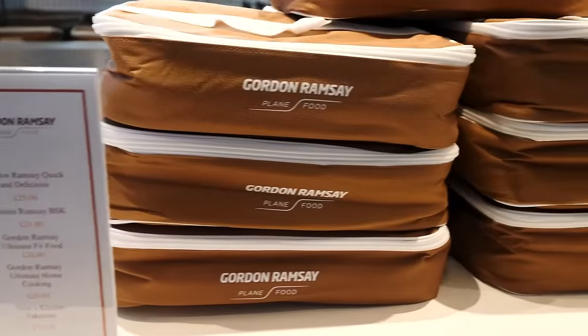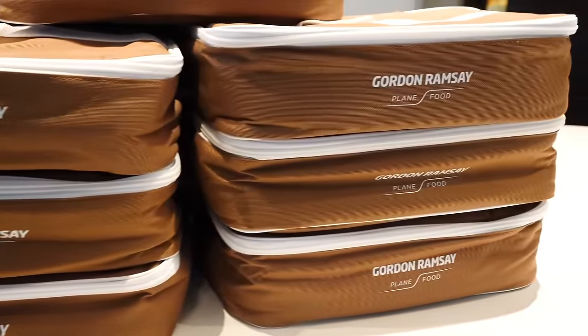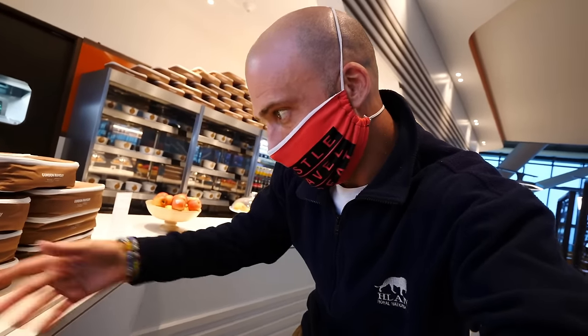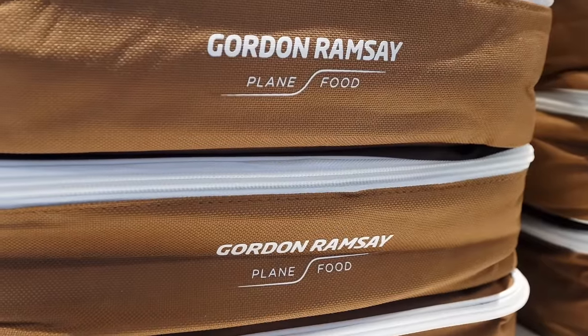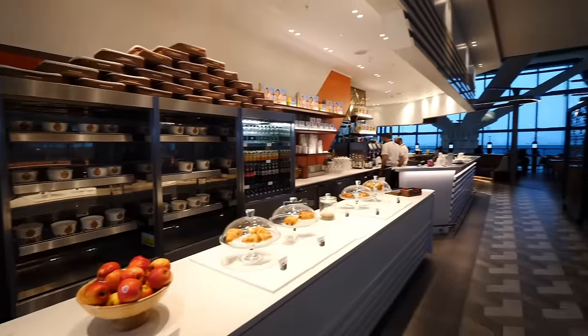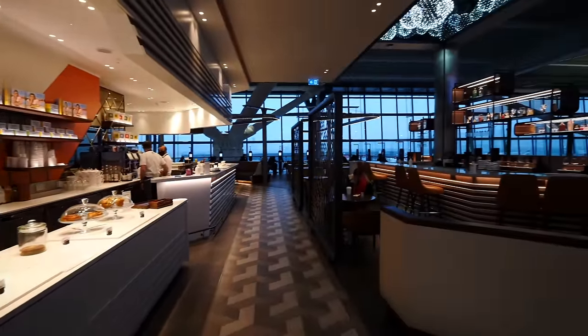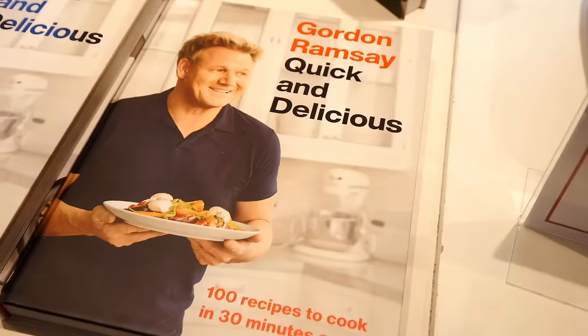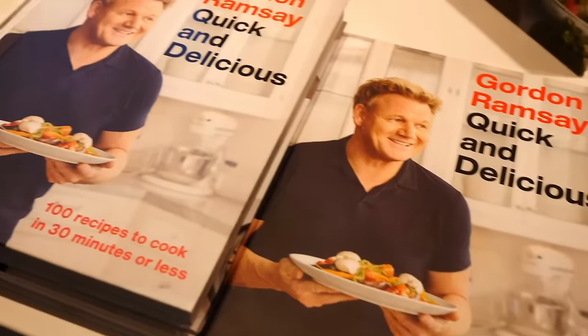And this is Gordon Ramsay's plane food, like to-go bags, right? So here's Gordon Ramsay, quick and delicious, 25 pounds. Another one, 26 pounds. So a few different ones. They're all like 26 pounds, 26, 25, and 20. So pretty good. And you also have his books, cookbooks. This guy's a man. This is like the chef of all chefs right here. Thank you. My man. Have a good day.